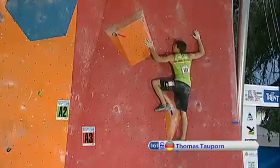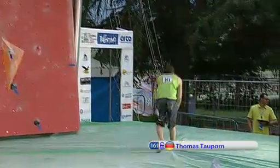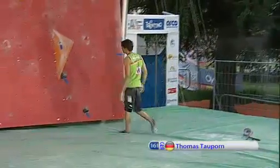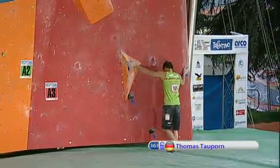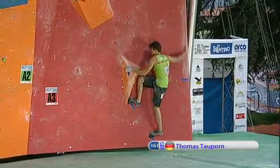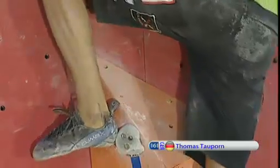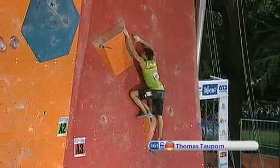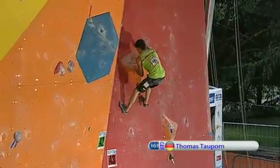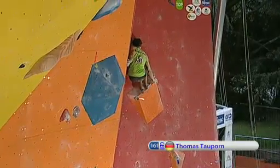If this works, I'll be incredibly impressed. It's gonna work. Perhaps I was wrong about there being only one method to this boulder problem. It looks like he's gonna do it a way I never would have seen. And there it is, Thomas Tophorn. Reaching the bonus, up into the press here in the corner.